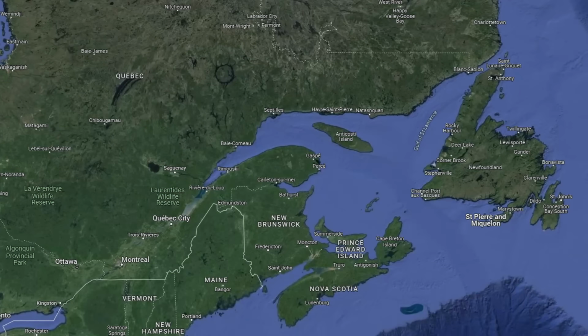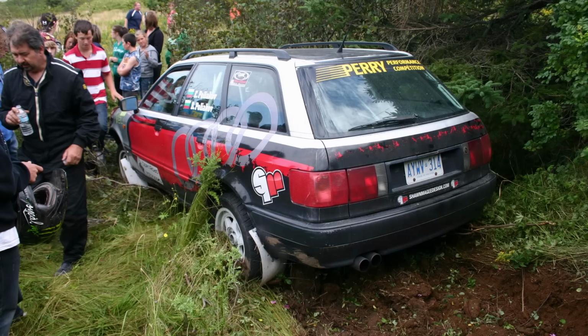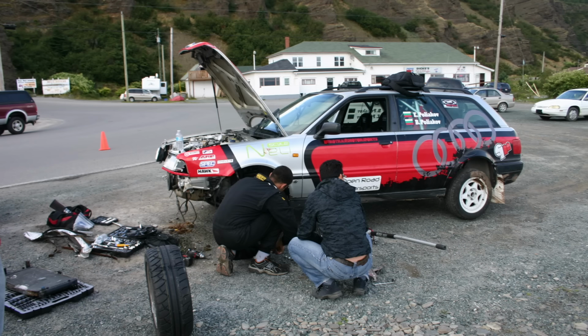The ditch we've just landed in is located on a tiny island off the coast of Newfoundland, Canada, some 2,500 kilometers away from my home in Ottawa. The race is Targa, Newfoundland. But this isn't the race. This is a practice stage before the race even started. That's right, I drove the most expensive car I've ever built into a 10-foot ditch before the race even started.